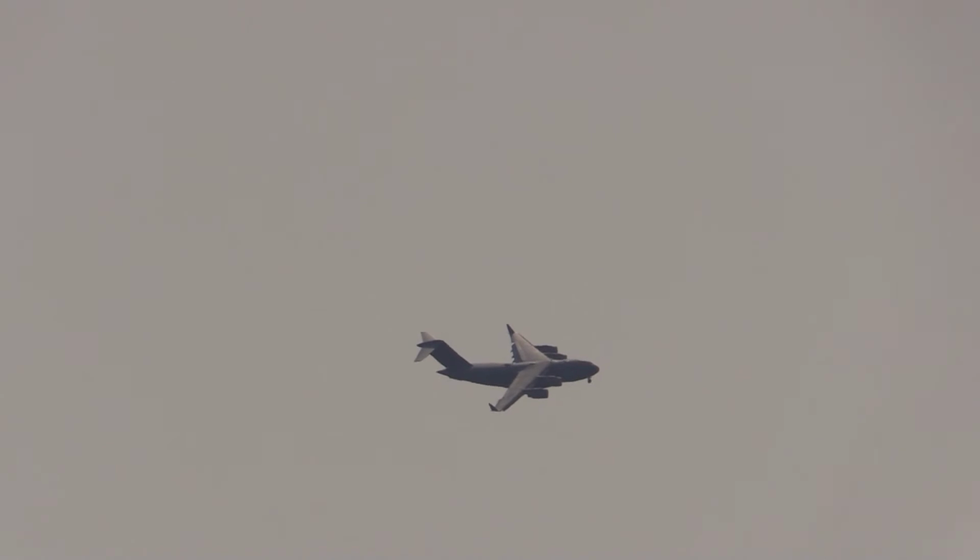The C-17 you see today weighs almost 340,000 pounds. On final, its speed is approximately 120 miles per hour.